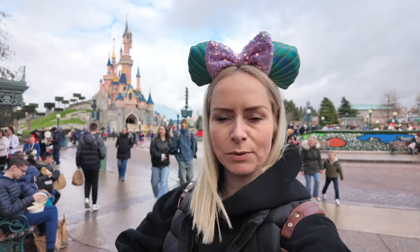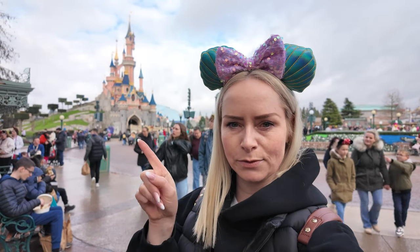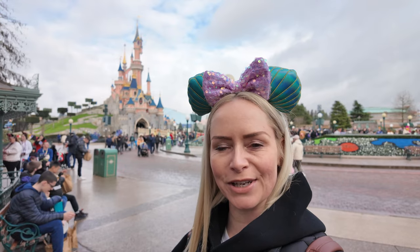Hi guys, yep, so we're in the park now, as you can see. The castle's behind me, woohoo! I did say it yesterday in our vlog, but this is our favourite castle. This is based on Sleeping Beauty, isn't it? Sleeping Beauty's castle. And underneath is Maleficent, so we're going to go and check that out in a minute.